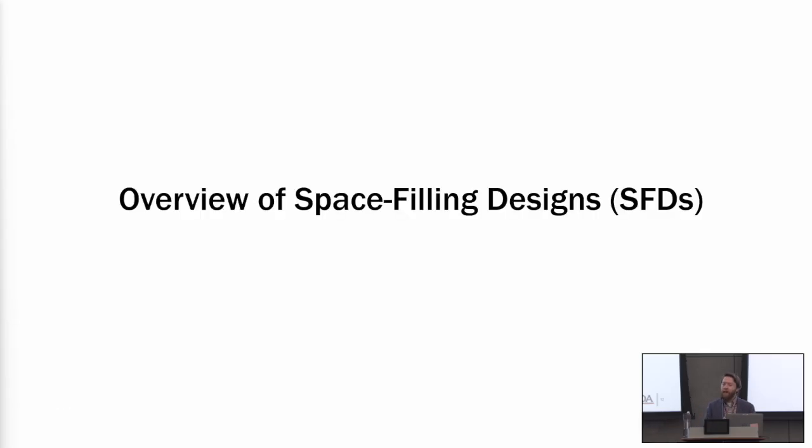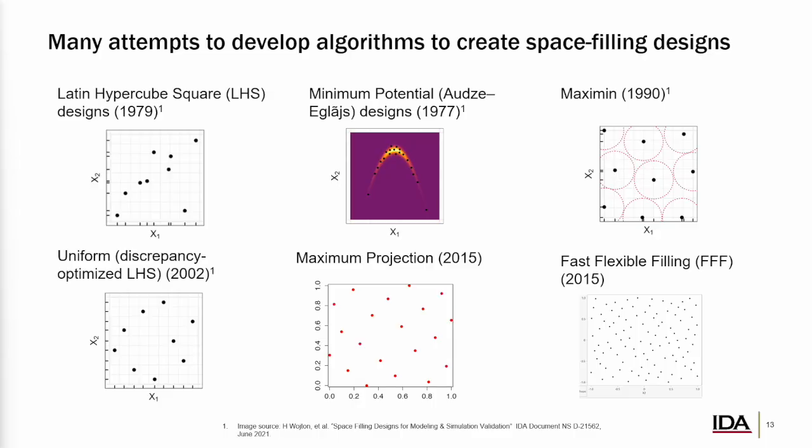So hopefully that motivated why space-filling designs are useful, why we want them, why we want to improve them. And in fact, I'm not the first person to have this idea to tackle space-filling designs. There have been many different attempts to create a really good algorithm for doing this. Some of these have used physical analogies, like electric charges, to distribute points throughout the space. A lot of them just take all of the pairwise distances and try to optimize them. Fast flexible filling is nice. They use a clustering-based approach.